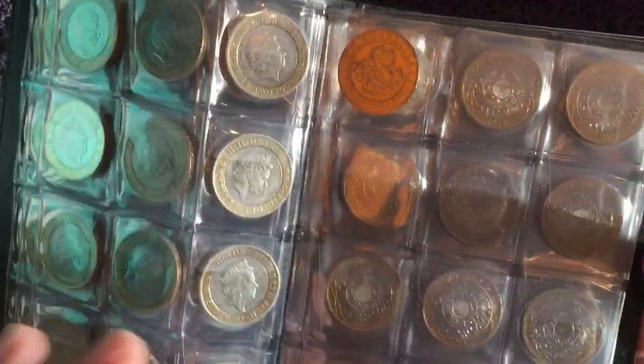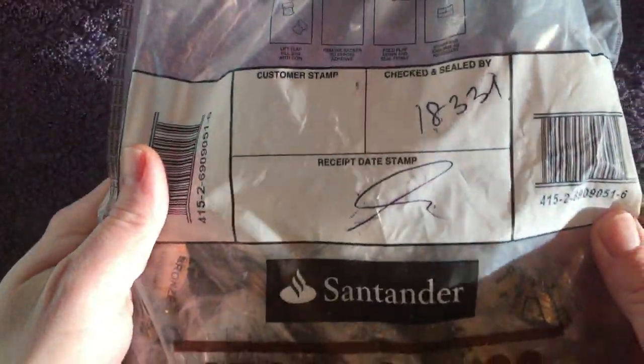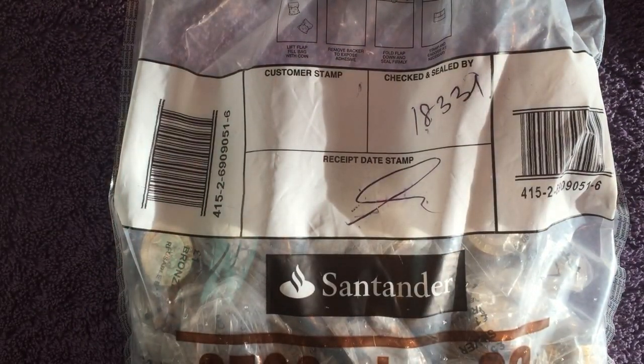I'm not in a hurry, I'll be honest, because I think we've done well finding the ones we've found so far. So scarce, these Commonwealth £2. Let's see what we can find today. If we don't find that, hopefully we can find some other interesting coins.